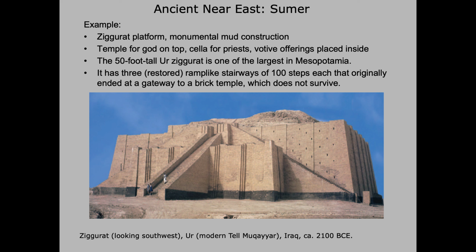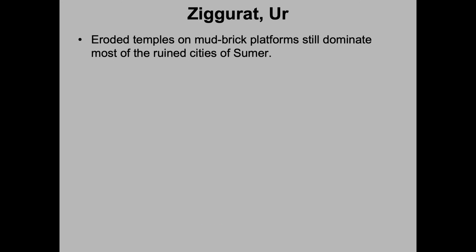And it has 3 ramp-like stairways, which are restored, that originally ended at a gateway to a brick temple, and the brick temple is no longer there. And this is in modern-day Iraq, in Ur, and it was constructed around 2100 BCE. All right, so the ziggurat. Eroded temples on mud brick platforms still dominate most of the ruined cities of Sumer.